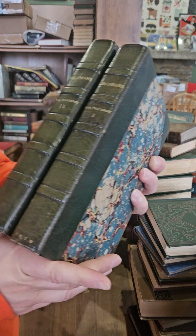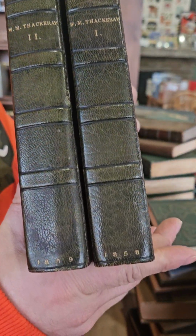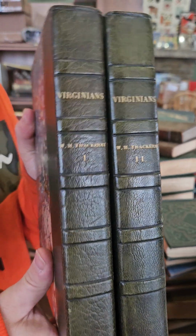Got a 2 volume set of The Virginians by William Makepeace Thackeray. Volume 1 was published in 1858. Volume 2 was published in 1859. Guess it would help if I got them in order. There we go.